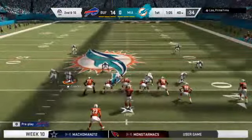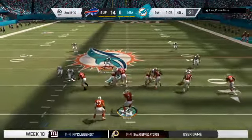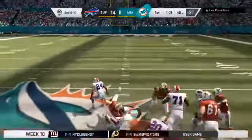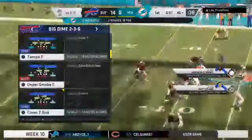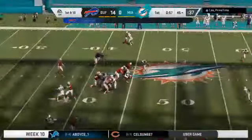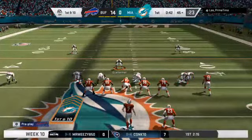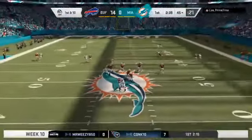With a dime look on defense, 2 extra defensive backs on the field and covered up essentially every blade of grass. That allowed them to disrupt the play. And he'll be corralled out across midfield down to the 45. A Miami first down on the 14-yard pickup. So 1st and 10 now in Buffalo territory at the 45-yard line.